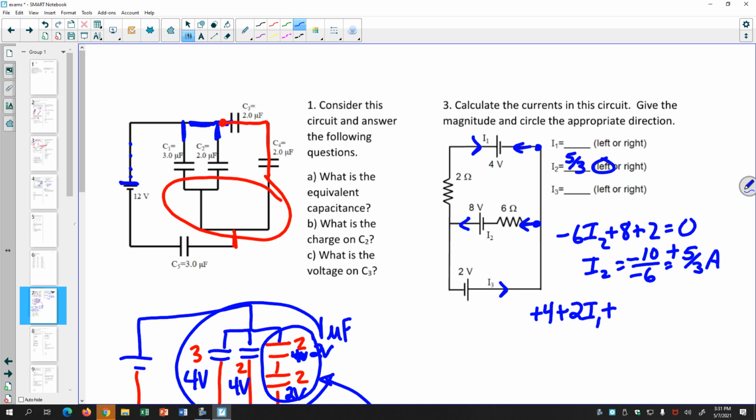Plus 2, coming down here, equals 0. So that's I1 equals negative 3. That means I1 is 3 amps, and it's not to the left, it's going to be to the right. See, I had chosen it to the left, but since it came out negative, that means I chose it incorrectly.